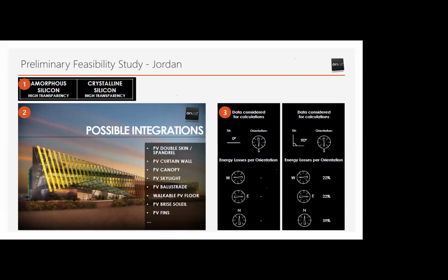And then another thing we do, which is the third point, as you can see there, we consider, for example, if we have a skylight, okay? It's completely horizontal. In the case of the skylight, there's no orientation because if it's completely horizontal, the orientation is not going to affect the production. But on the other hand, if we have a facade, for example, we are going to offer the data for south orientation, and then we are going to indicate there the energy losses for the different orientations as an approximate value.